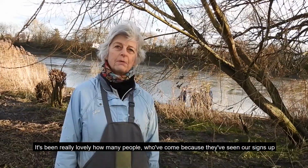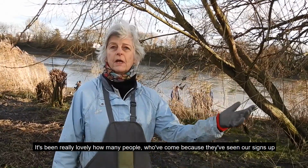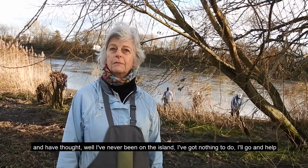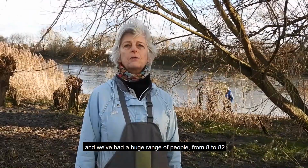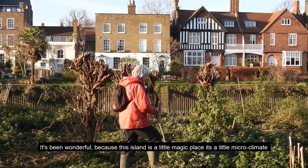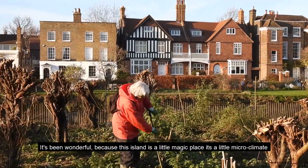Really lovely how many people who've come because they've seen our signs up and have thought, I've never been on the island, I've got nothing to do, go and help. And we've had a huge range of people. We've had from 8 to 82. It's been wonderful because this island is a little magic place.